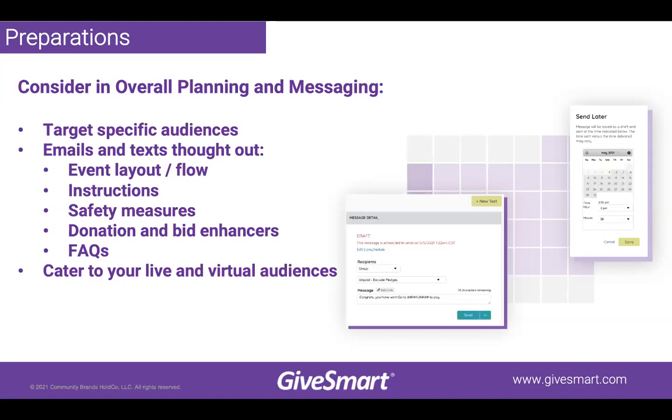Then going into the emails, text, communications, we have some here on this slide of different things to think about as you're creating these communications. But specifically, first think about that homepage that you have. Do you have an event homepage? Whether that's on GiveSmart, whether that's on your actual website, what type of messaging do you want to get out there from the beginning around those safety precautions, around those contactless ways? So starting to plan that, as well as that email and text communication that you're going to use to make sure people know how to properly do this, is the first way to get in there.